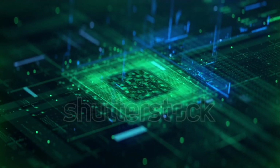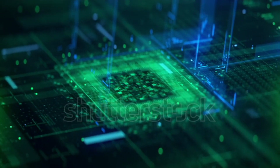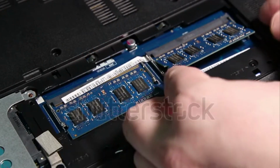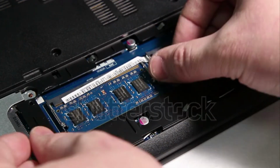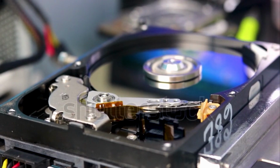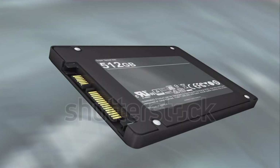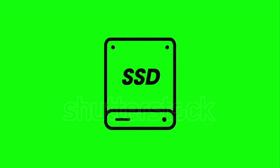So I go for the processor first. Look for what the processor is, and let's see if I can upgrade the RAM and the storage. Storage should be at least SSD. If you are getting an option of 1 terabyte Fusion drive or 1 terabyte HDD, don't go for that. Go for 128 SSD if your budget doesn't allow, because SSD is much faster.